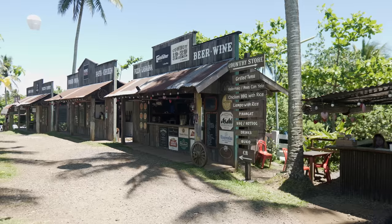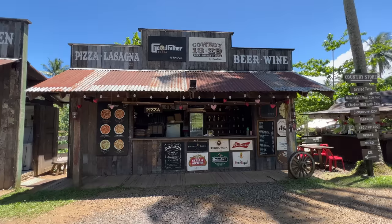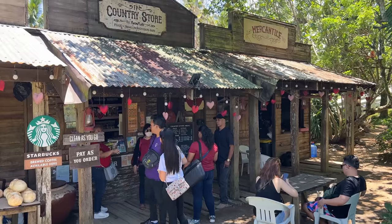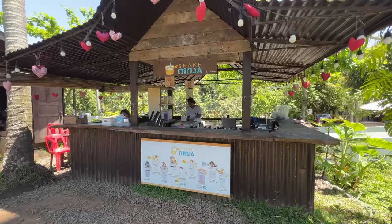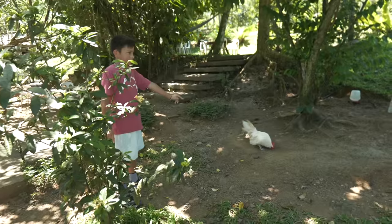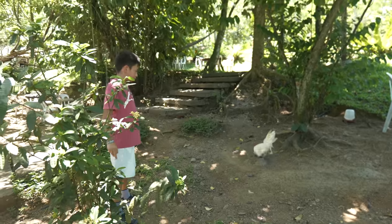It's made to look like an American style barn, and it's cowboy themed down here. They have little food stalls and stuff. Look at that buko. Kuya, I hear you. You're talking to the chicken. I think the chicken's talking to you.